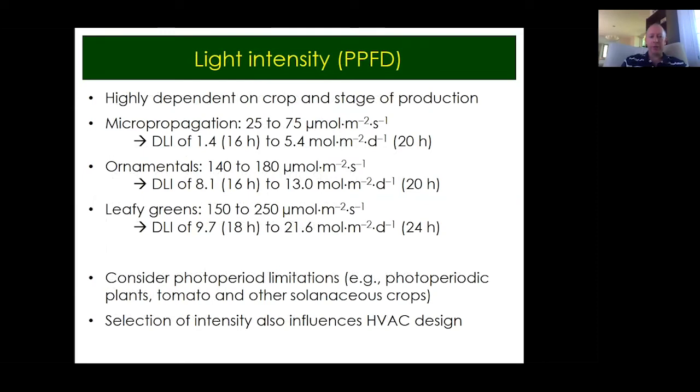These are just some examples of photosynthetic photon flux densities that you might see depending upon the crop and the stage of production. Micropropagation would be at the low end. You might see facilities with as little as 25 micromoles per meter squared per second, up to maybe 3 times that. And then depending upon how many hours of light you're delivering, the DLI might be as low as 1.5 moles up to maybe 5 or 6 moles with a longer photoperiod.